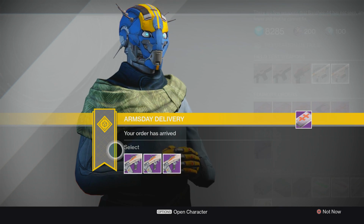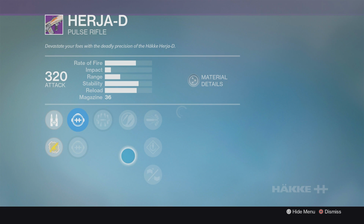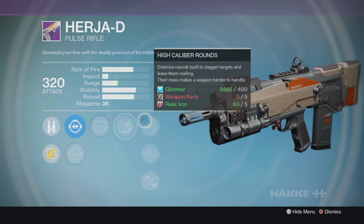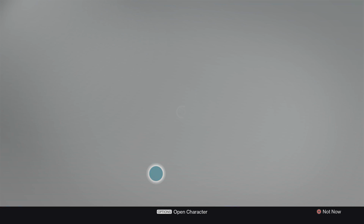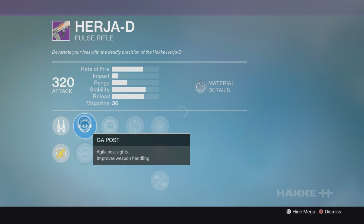And moving on here, we've got the pulse rifles now. The Herja D is up first. This is the mid-impact pulse rifle. Roll number 1 starts us off with Surrounded, Zen Moment, high caliber rounds, speed reload, and finally injection mold for a little bit of extra stability there. Ultimately, nothing too interesting about that. We're looking for much more out of this weapon.